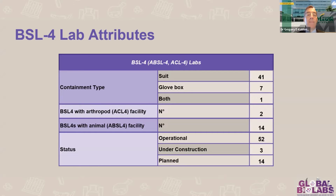New for our relaunch map is a breakdown of the primary containment methods used at each of these labs. The overall favorite is the use of positive pressure suits, where researchers work in self-contained spacesuits with their own air supply. We've also now identified more specialized versions of BSL-4 labs that have specific biosafety requirements. We've identified 14 BSL-4 labs that work with infected animals, which are called ABSL-4 labs, and another 2 labs that have special containment measures to work with infected arthropods like ticks, and these are called ACL-4 labs.